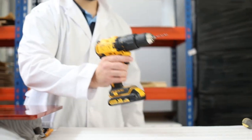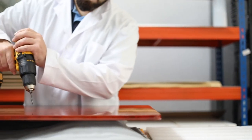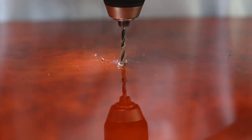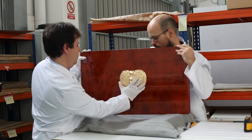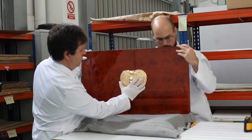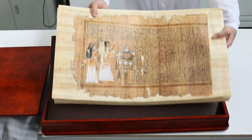Finally, we decided that the best alternative would be a large box made of root wood, of noble wood, crowned with the winged beetle, adding tradition and great dignity to this important funerary document.